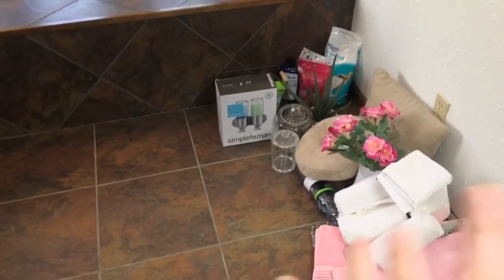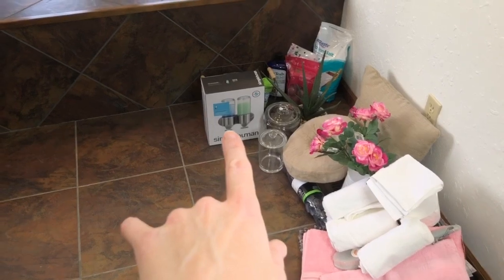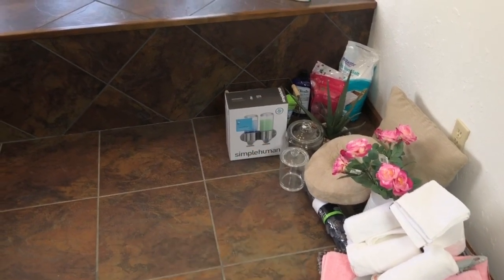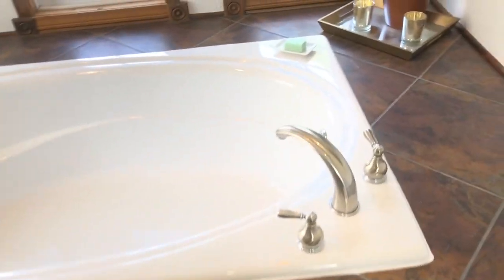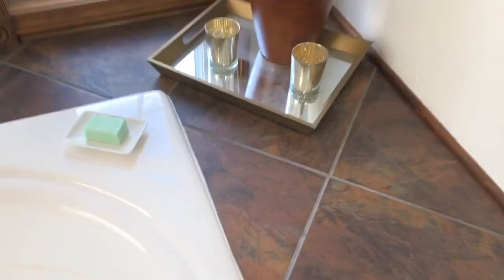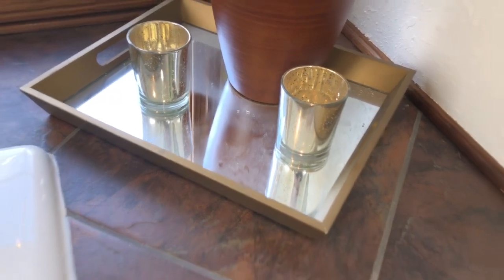Hey guys, so this is the pile of the items that I got from Walmart, and then that is the shampoo and conditioner dispenser for the shower that we will be mounting to the wall. This is the bathtub area, and it's pretty dusty, as you guys can see. That little mirror tray thing is super dusty. You probably can't see it very well, but this whole area is super, super dusty. And the bathtub isn't too bad. I'm just going to wipe it down, freshen it up a bit. But the shower is nasty, you guys.